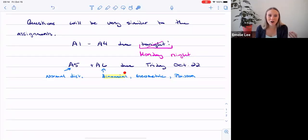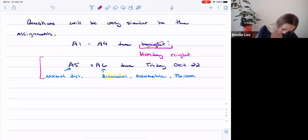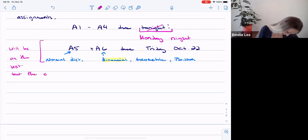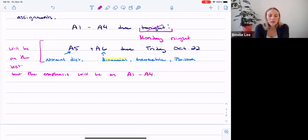But this is stuff that's on the test. It's not going to be emphasized. It's not going to be really heavy on this test, okay? This stuff will be on the test, but the emphasis will be on assignment 1 to assignment 4. So if we have, let's say, 25 questions, I'd say 20 of those are going to be from assignment 1 to assignment 4, and 5 of those would be from assignment 5 and assignment 6.